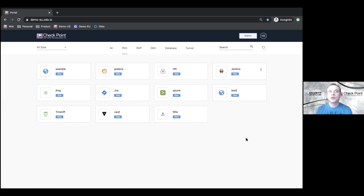So with the protocols you just showed us, RDP, SSH, tell me what other protocols you can support. How would you deal with file share, printing, VoIP, or password changes, for example? Yeah, that's a great question. And this is, by the way, a part of the, I wouldn't even say limitations, it's just a part of the scope of the product.